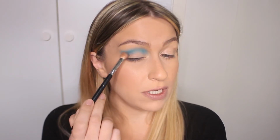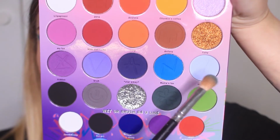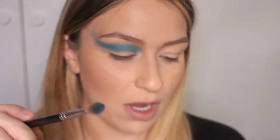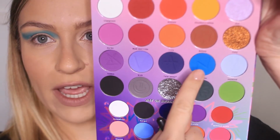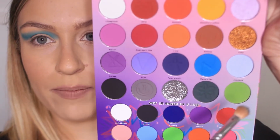This is like a proper aqua blue shade, but because I'm using a fluffy brush, it's not coming out super pigmented, super opaque. It's very soft, but for the crease, we want something soft that's going to blend out nicely. Now I'm going to go in with this shade, which is called Seaweed, and it's a very light baby blue color. So the darker blue shade did not have any kickback at all, whereas this lighter blue does have a little bit of kickback in the pan, but honestly, I do not mind as long as the eyeshadow blends and works nicely on the lid.